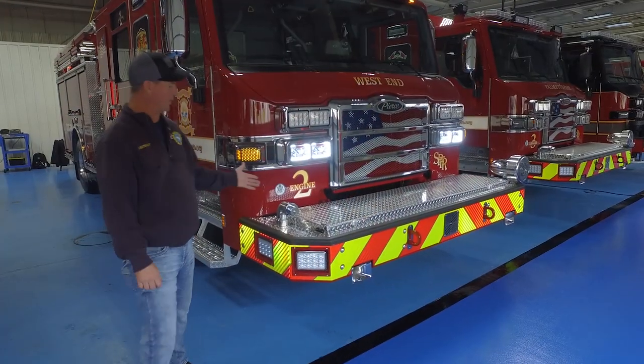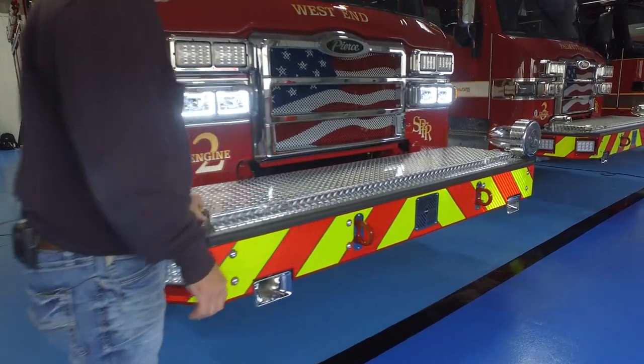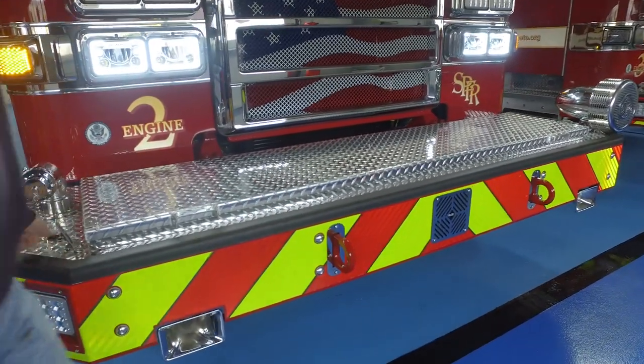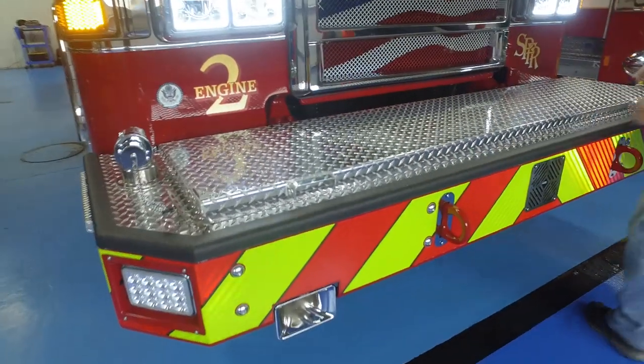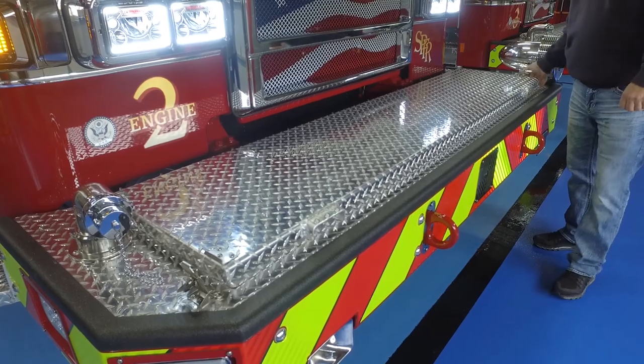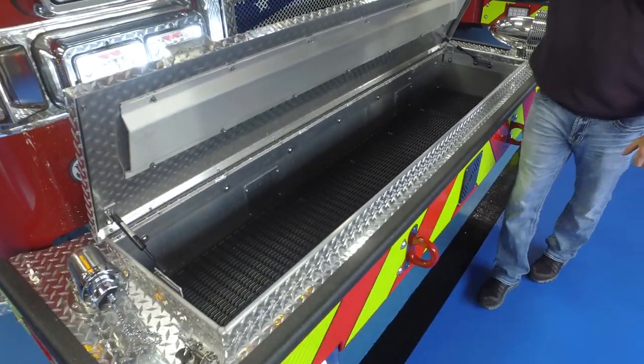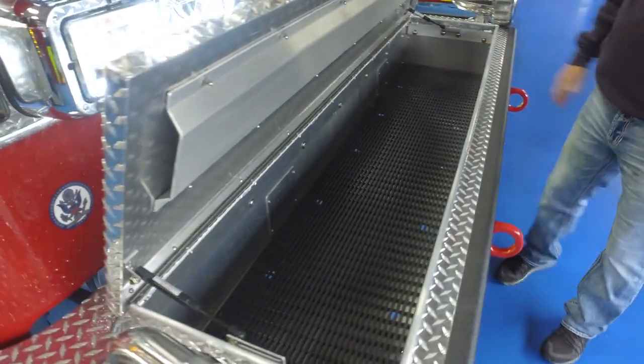We go with the 26-inch underslung bumper, so it gives us full capacity. We'll be able to house 150 feet of 1¾-inch hose, a 15-foot section of 6-inch soft supply, and a 35-foot pony section of 5-inch.